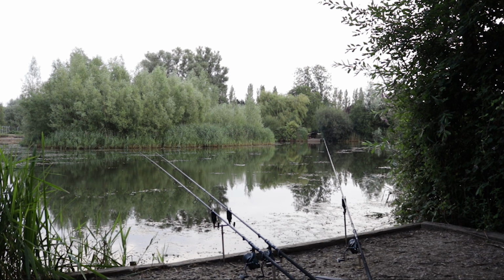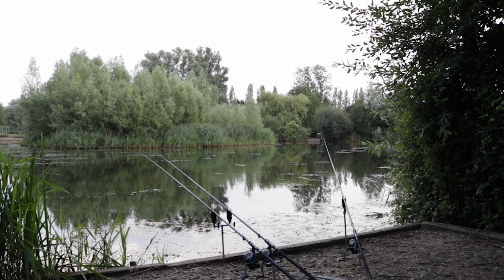Now usually when I fish this swim, the right hand rod, I always fish it in close, but I'm still yet to have a bite off that spot. I'm kind of kicking myself a little bit because I've gone out long on that rod after seeing the fish cruising around near that island. There's a good bit of weed out near that island, and it's fairly shallow over there, and that was where I was seeing them with the backs out the water.